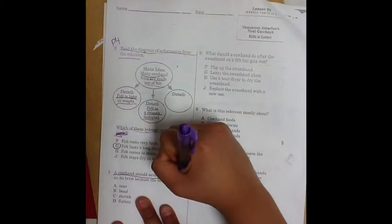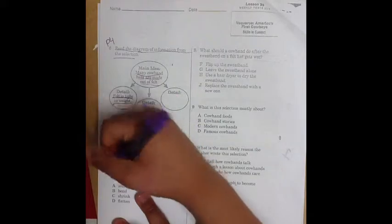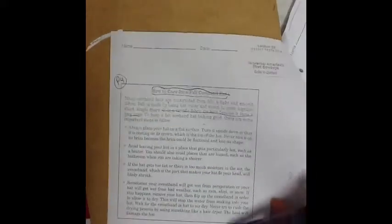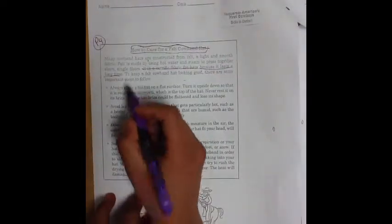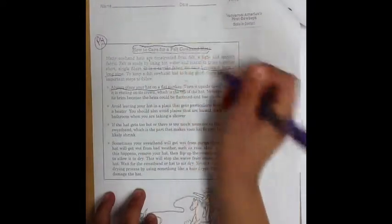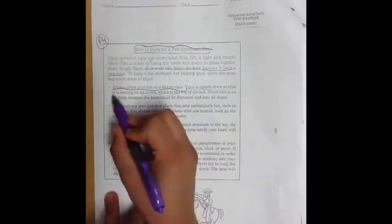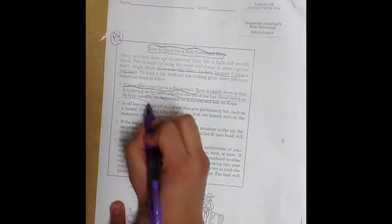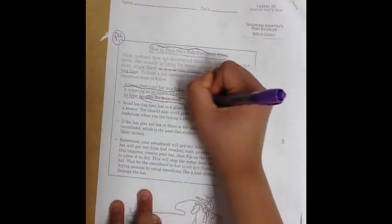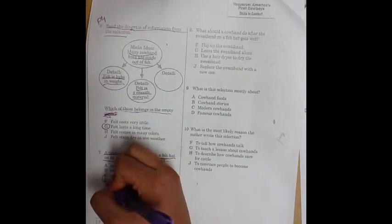Always place your hat on a flat surface. Turn it upside down so that it is resting on its crown, which is the top of the hat. Never rest it on its brim because the brim could be flattened and lose its shape. D. Flatten. Paragraph 4.